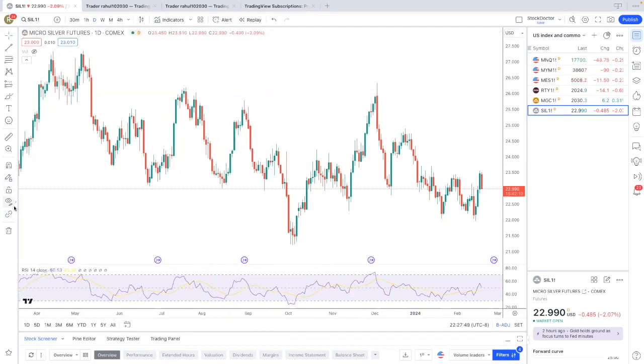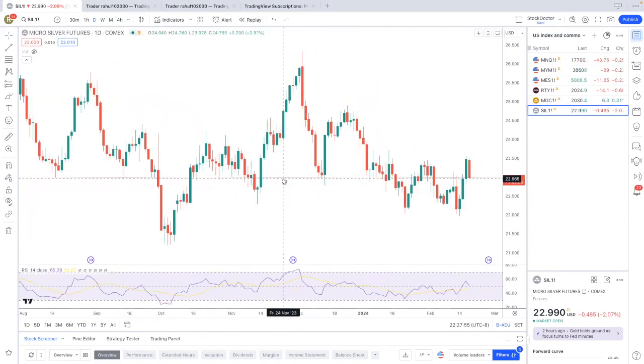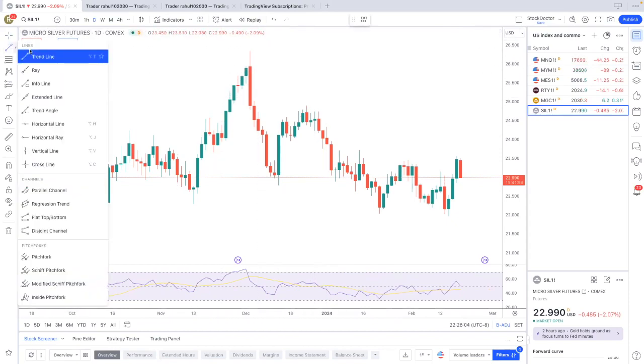Actually, on the silver, we saw a very good breakout on Friday, but after that breakout, immediately you can see in the futures there is a downside. So I want to show you here.